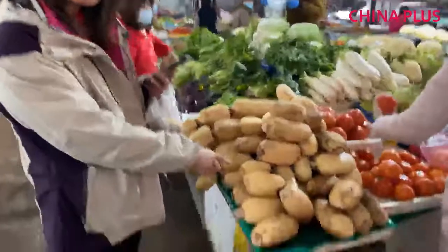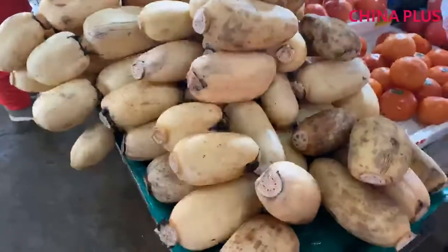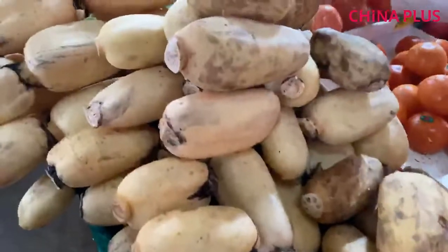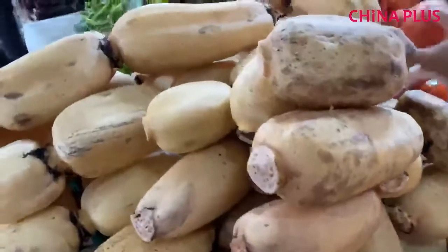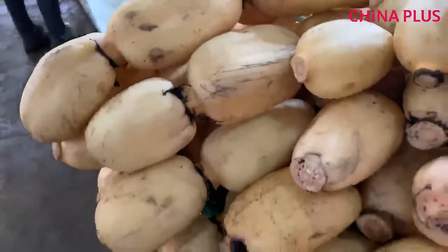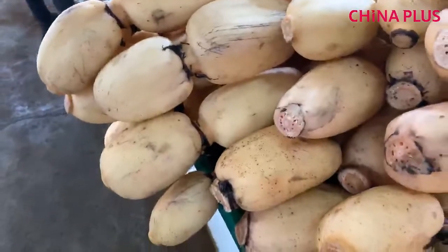Oh, guys, forgot to tell you, lotus root. We have Jim saying, Kenny, do you wish you were there shopping? Yes, indeed. Very reasonable price. Thank you so much, Michelle. This is a great market to be in. Thank you so much.